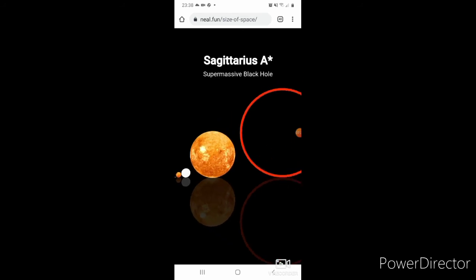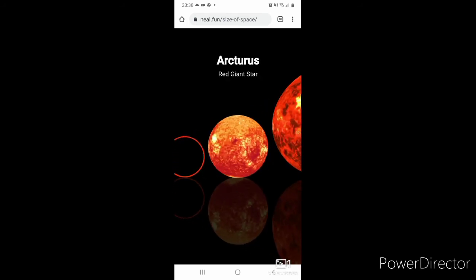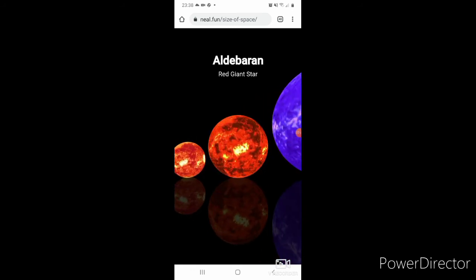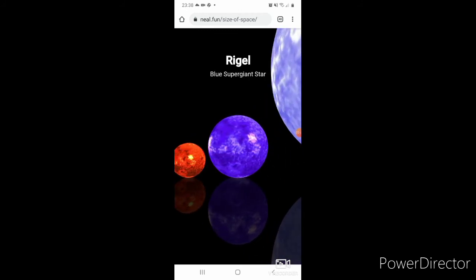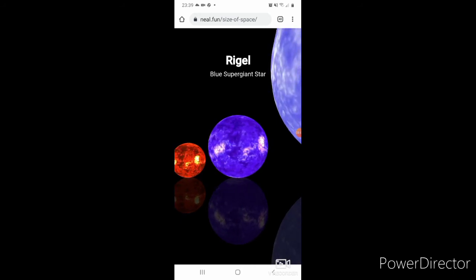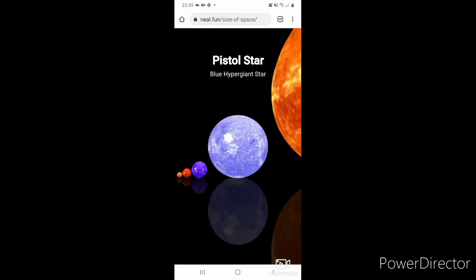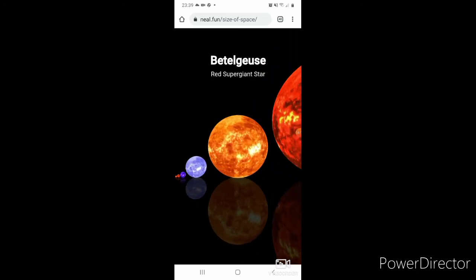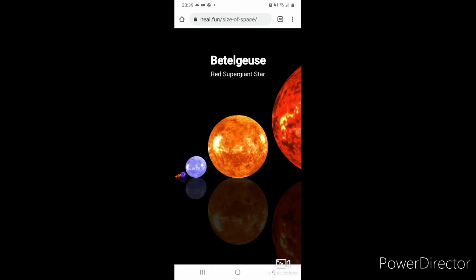It is a red giant star. And then there are black holes now, and this is Sagittarius A, which is a supermassive black hole. And Arcturus, a red giant star. And Aldebaran, a red giant star too. And Rigel, a blue supergiant star. And this is a blue hypergiant star, Pistol Star. And then as you can see, the stars are getting larger and larger.